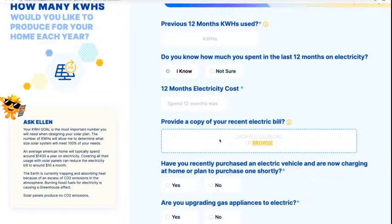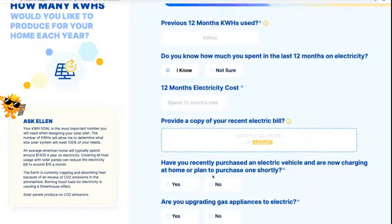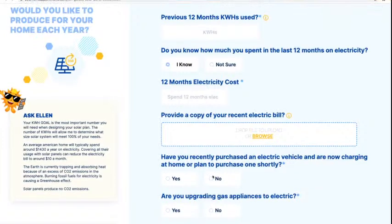We're going to ask a couple questions here about adding any more kilowatt hours to your system. If you do not have 12 months worth of data, you can also just make an average: use the data you have and multiply by 12, which will give you the best way to start. You can obviously add in additional kilowatt hours for summer months or for adding an electric vehicle, and it's important to do that as well.